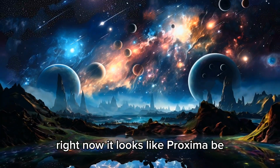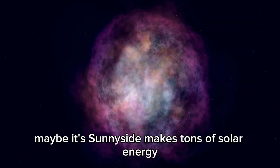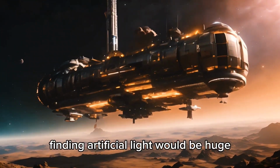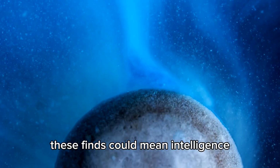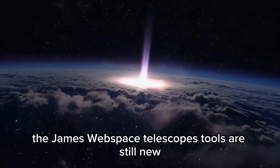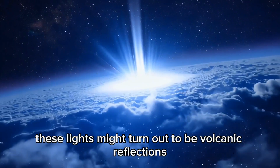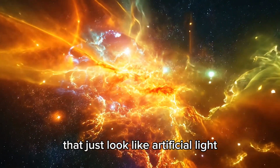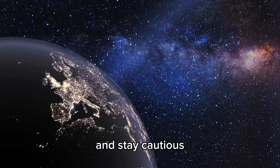Right now, it looks like Proxima b might be hiding amazing secrets. Maybe its sunny side makes tons of solar energy, powering a thriving and advanced civilization. Finding artificial light would be huge, but scientists are being careful. These finds could mean intelligence, but they could also be from natural stuff. The James Webb Space Telescope's tools are still new, and researchers are working on their techniques. These lights might turn out to be volcanic reflections, lightning storms, or weird atmospheric effects that just look like artificial light. It's really important for astronomers to double-check their data and stay cautious.